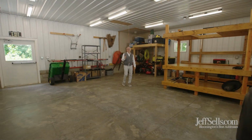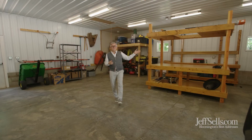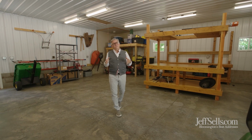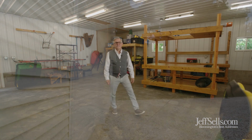The storage capacity is fantastic in this 1,200 square foot building that has a small office space, plus great light. We're located on the south part of the property, and the little separate driveway is perfect for extra automobiles.